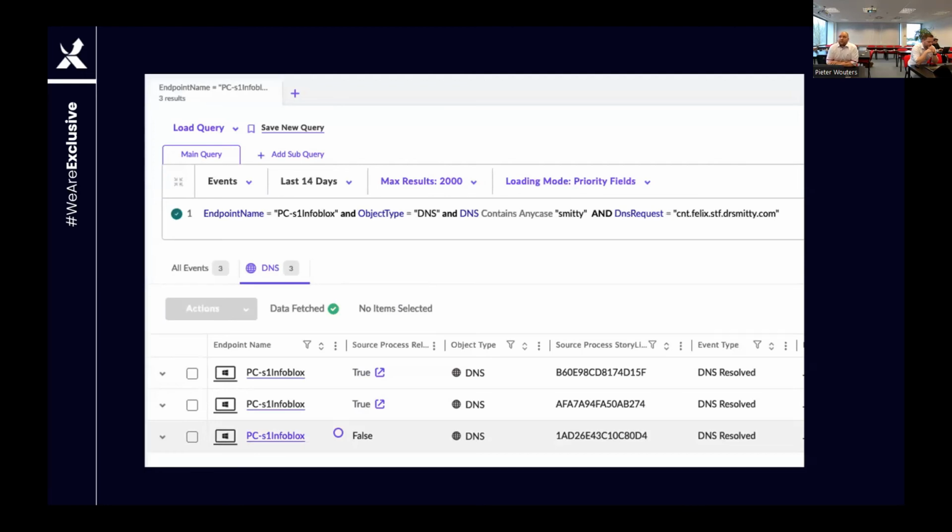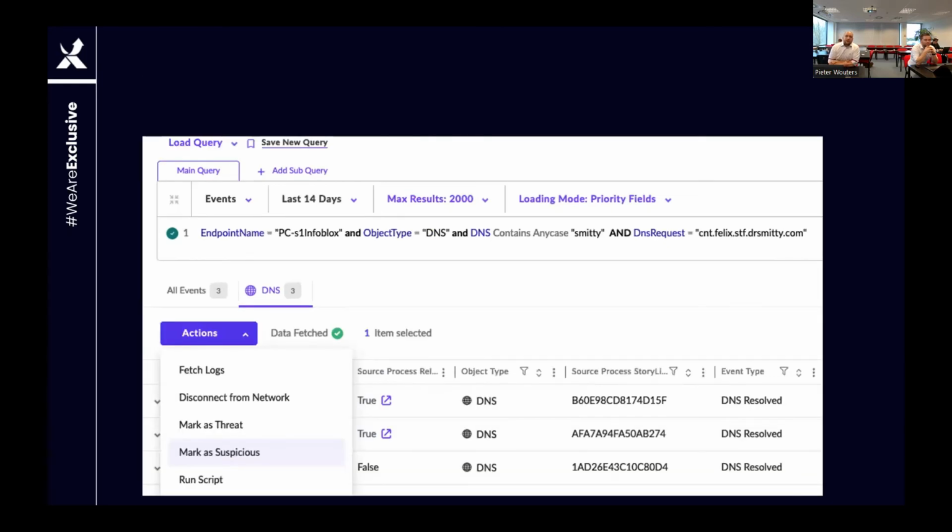So now we found the script. We know that malicious DNS requests happened to the Smitty domain. So we can look very granularly at all the events that have transpired. And what we then can do eventually is not only create a custom rule based on the script, but we can make things even easier. We can mark this specific behavior as suspicious. So what will happen then, if this is marked as suspicious, is that for all the other endpoints that are making malicious DNS requests to that specific domain, that will be marked as suspicious.